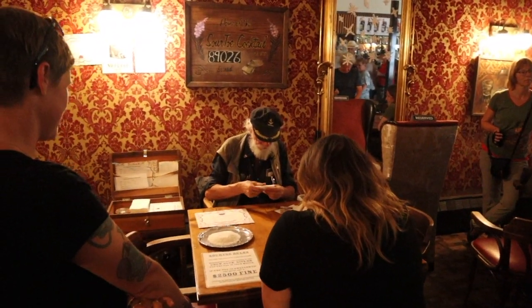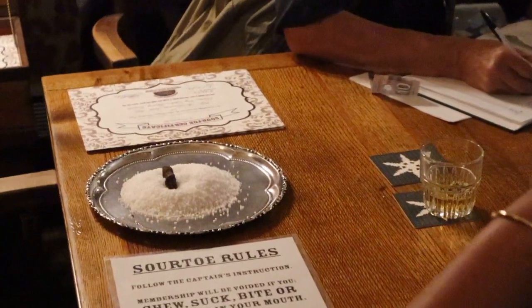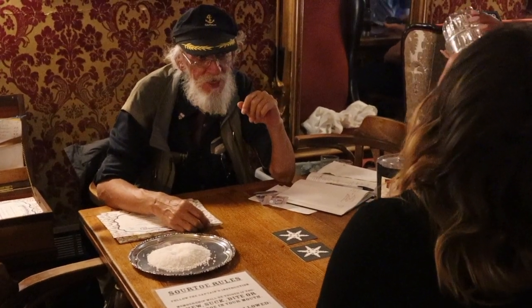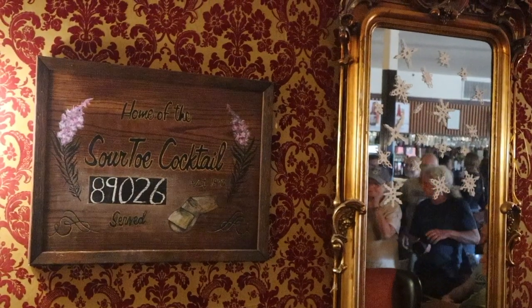So before I came, everyone was like, oh, you're gonna do the sour toe cocktail, anyone that had heard of Dawson City, and I thought, oh yeah, that's the thing that you do. But now I'm absolutely definitely not. Apparently now people will leave their toe to the hotel in their will, so that they have a never-ending list of toes because people keep drinking them and eating them. So I might go and have a look later, but there is absolutely no way that my lips are touching that toe.